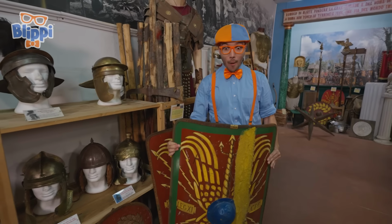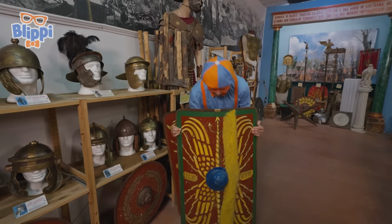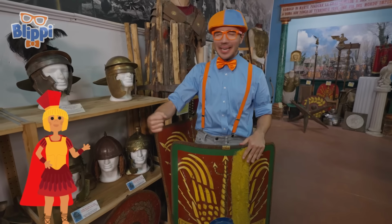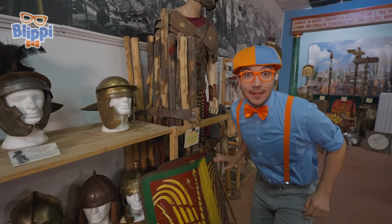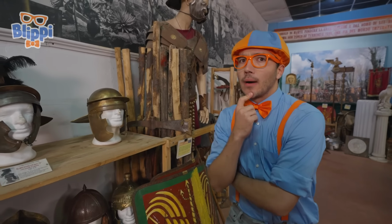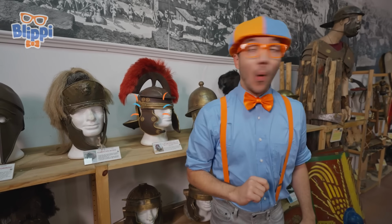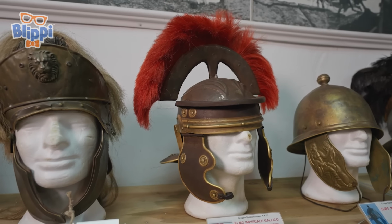Whoa, and this is really heavy. Well, it wouldn't be heavy for a gladiator or a Roman soldier because they were really strong. Let's play some more I Spy. I spy with my little eye a Roman helmet with a red feather. Do you see something like that? Yeah, check it out! It's a Roman helmet with a big red feather.